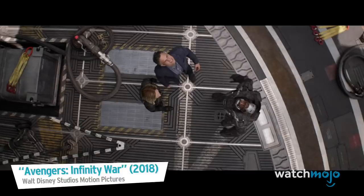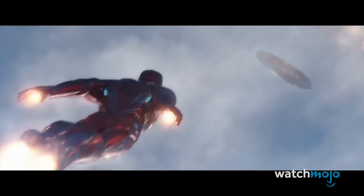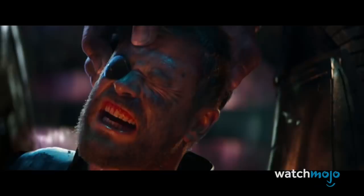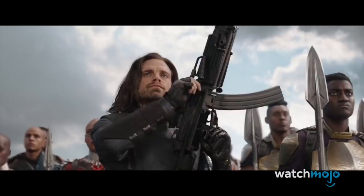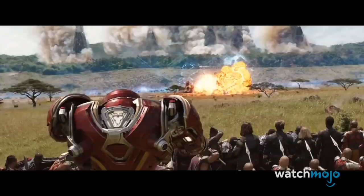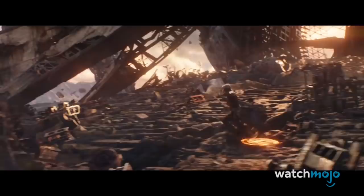Talk about an event movie. But believe it or not, Infinity War is not the most expensive superhero movie ever made. No exact budget has been released for the movie, although estimates place it between $316 and $400 million, with the former being much more likely according to Deadline Hollywood.